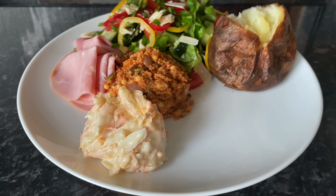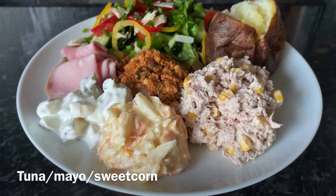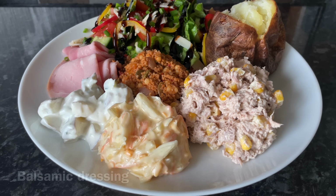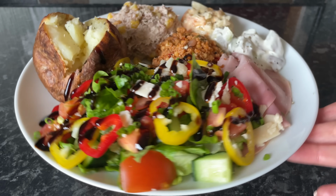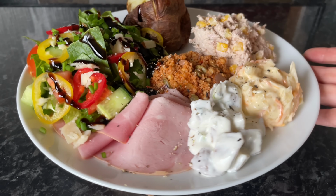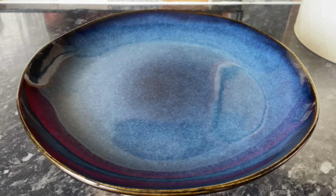A jacket potato, some couscous with roasted veg, coleslaw, a wee bit of potato salad that I had to use up, and we like tuna, sweet corn, mayo with a wee bit of garlic in there as well. And this was lovely, just for a warmer day. There's a lot going on there, but yeah, really tasty and one that we enjoy.